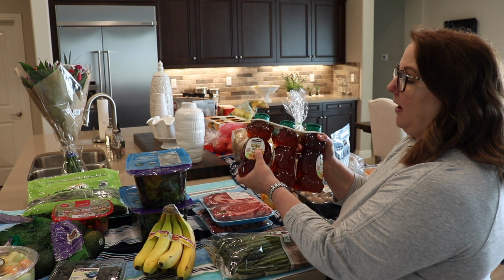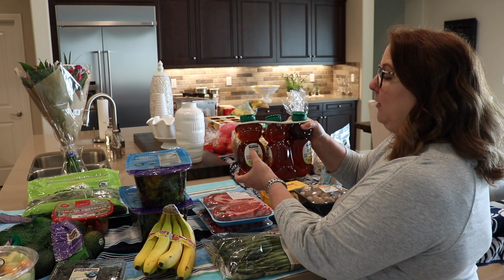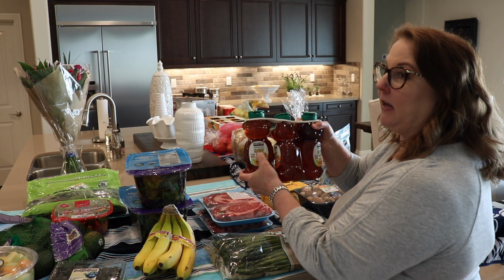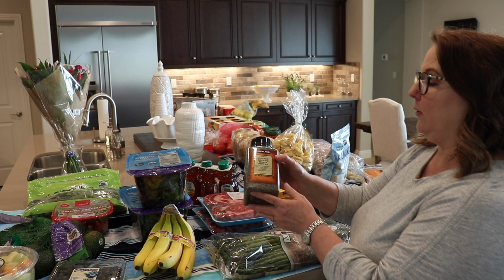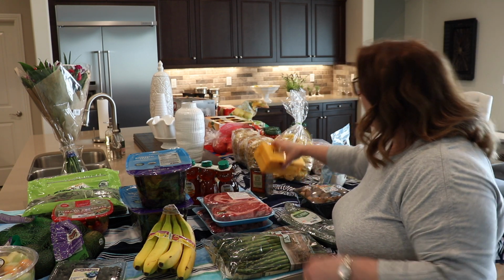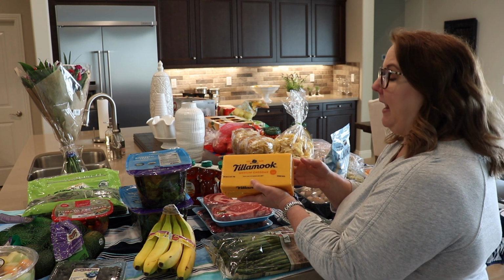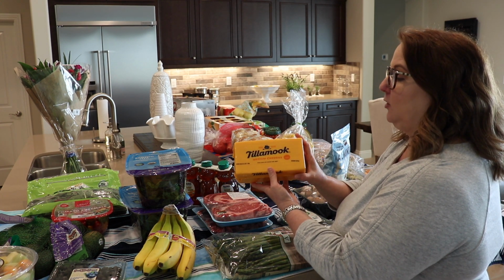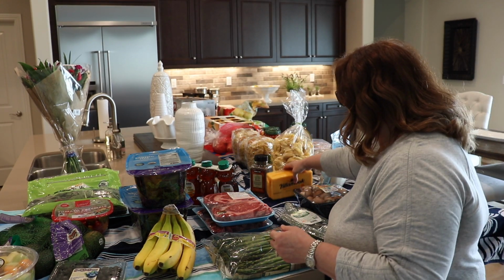And then we got some honey. So I always buy raw honey. So this is organic raw honey, but I don't really care about organic, but I care that it's raw. And the coarse ground black pepper, we go through a lot of this, so I needed some more for cooking. And then we had ordered some sliced cheese. I guess they didn't have it, so she replaced it with the block cheese, so that's fine. We'll just have to cut our own slices out of this.